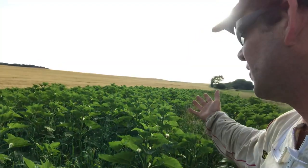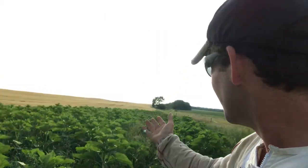I mean, what's this little piece gonna do, right? This isn't even gonna amount to much. But little pieces like that all over the place. I have 25 acres like this all across the farm. So I have just little bits of pollen coming into the colony, and they're going to use it. And these pollinators are going to use it.